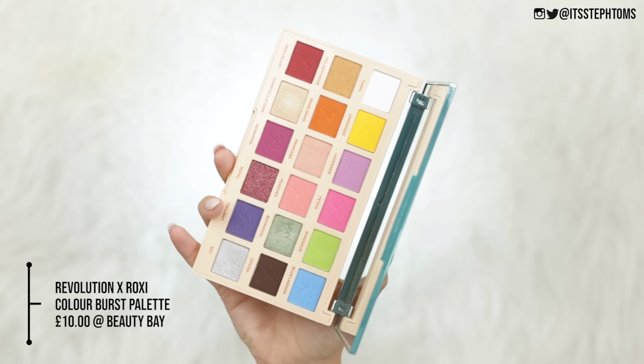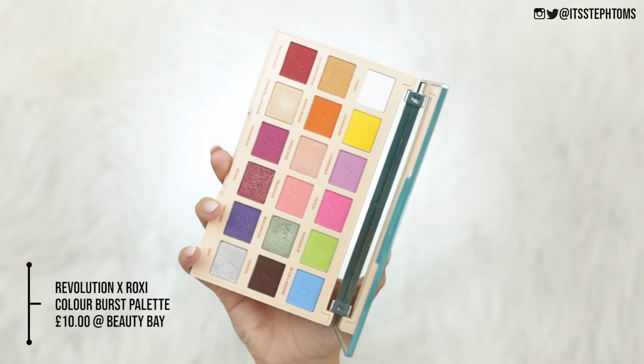We then have the Colorburst palette. Like I said, I've seen this online. Can't get the packaging off. Put that in my little pile. Seen this online, and I think this is my fave. Look at it. It looks so good. This blue, this green, just this top row entirely, to be honest. It looks so nice. Obviously it's a bright palette, and there are loads of different bright palettes around at the moment. But I feel like this one has slightly different colors to it. I don't know, I feel like it's got something a little bit different.